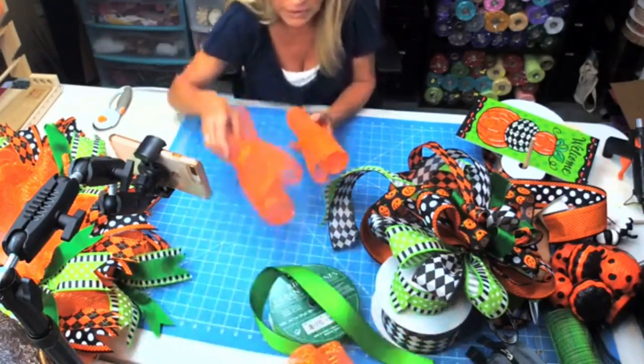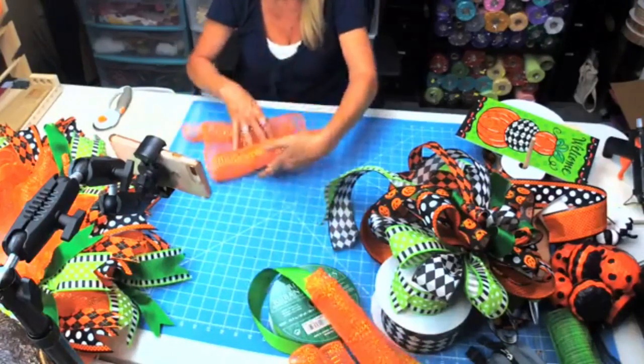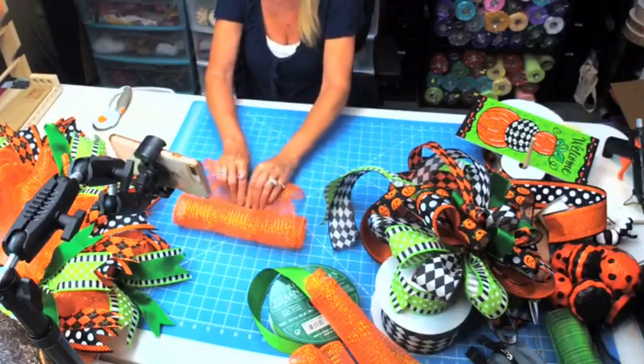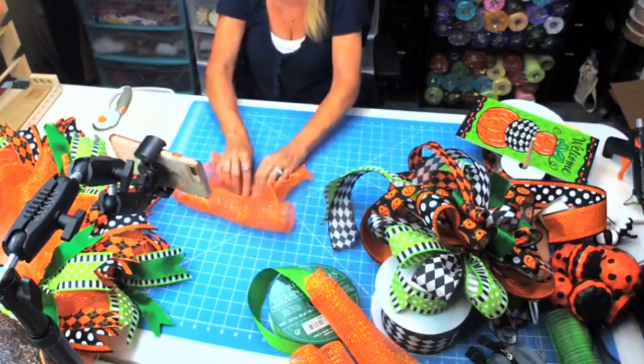Alright, we might only use 3 because I only have 3 of this left. So I'm just going to walk this in. It's a 20-inch ruffle. I'm just going to scrunch it.